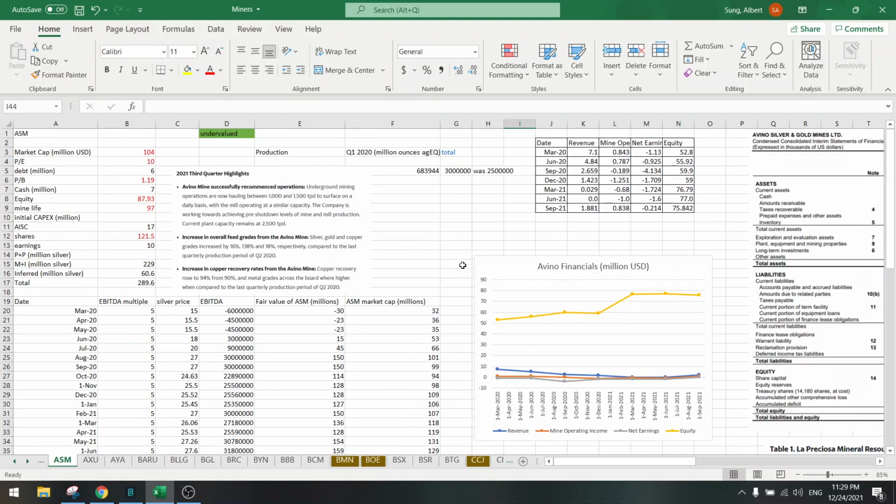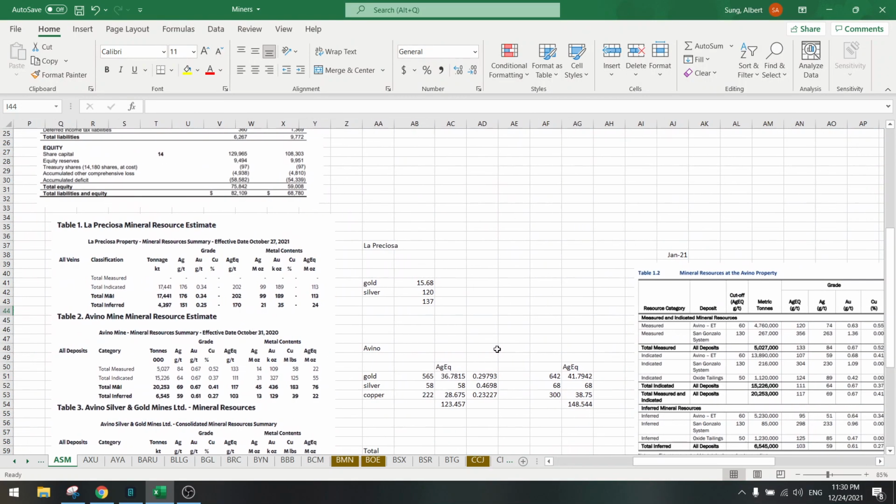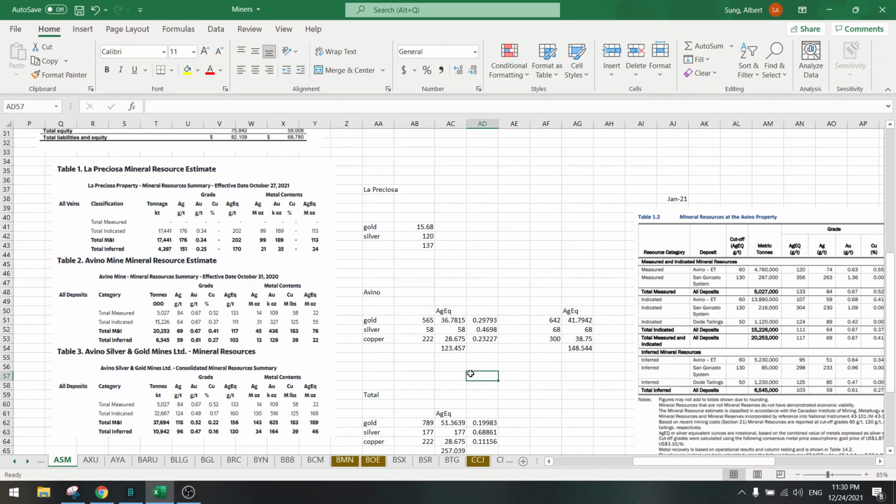So that was the update. I'm happy to see the Avino property resources being re-evaluated, and we suddenly got more ounces.